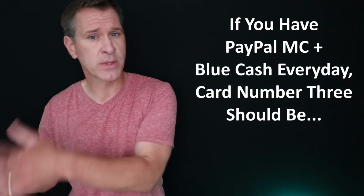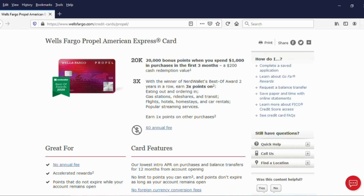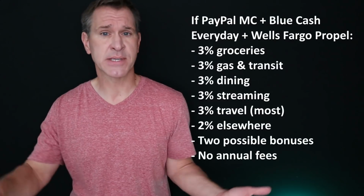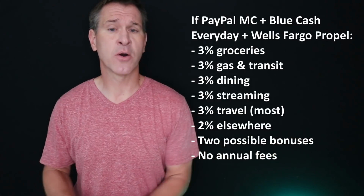If you are someone that in that two-card lineup chose the no annual fee Blue Cash Everyday and were not willing to pay that annual fee, then the third card I would suggest would be the Wells Fargo Propel American Express card, another no annual fee card that has a lot of 3% categories, 3% on dining, 3% on gas, 3% on a lot of travel purchases, 3% on streaming services. So if you got that card on top of the other two cards we talked about, you get 2% as a base everywhere. Then you'd have 3% on groceries, 3% on dining, 3% on travel, 3% on streaming, 3% on gas, 3% in a whole lot of places.